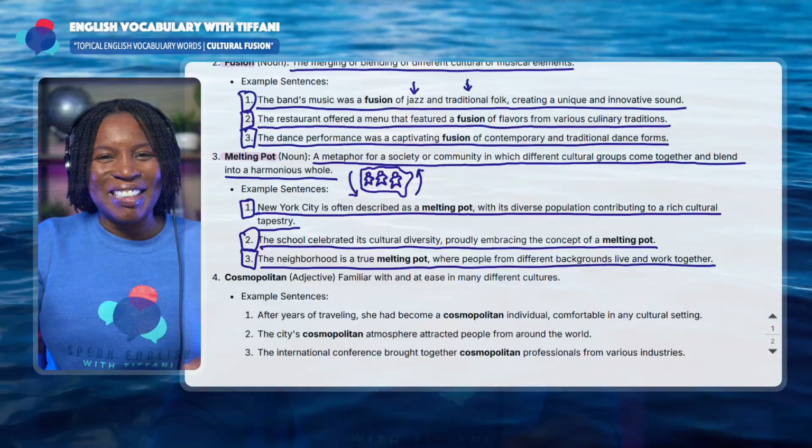Melting pot. You got it, right? Excellent. All right. So the very first word you learned today again was eclecticism. Very good. What was the second word? Fusion. Excellent. And the third term?